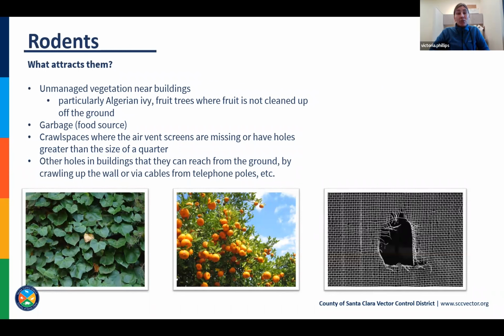Crawl spaces that aren't well sealed. So if you have holes, and especially in the wintertime, animals are trying to find warm areas to nest. And so that's a convenient way for them to get in. As well as things like telephone poles and cables that are linking to your attic or above your roof. Those are other ways that they can get in as well.